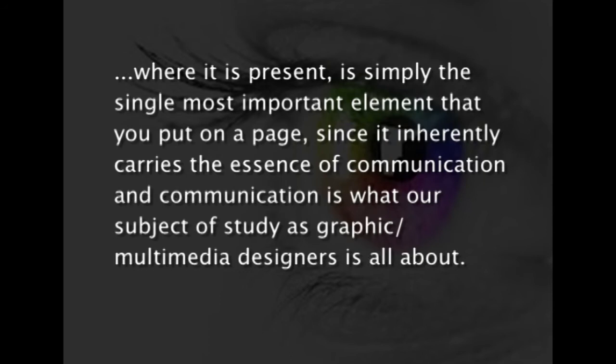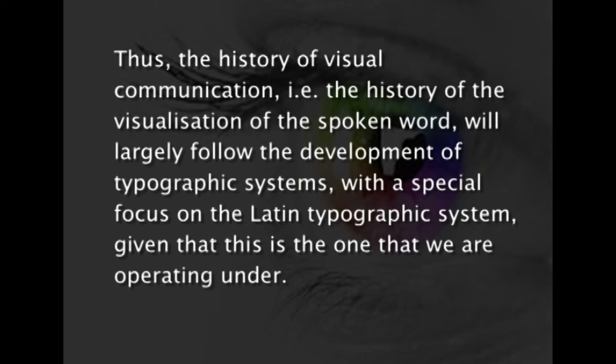Thus, the history of visual communication, that is, the history of the visualization of the spoken word, will largely follow the development of typographic systems with a special focus on the Latin typographic system, given that this is the one that we are operating under. Although the primary focus will be on typographic elements and methodologies such as illustration, illumination, photography, shapes, color, etc., as and where they pertain to the essence of the subject.